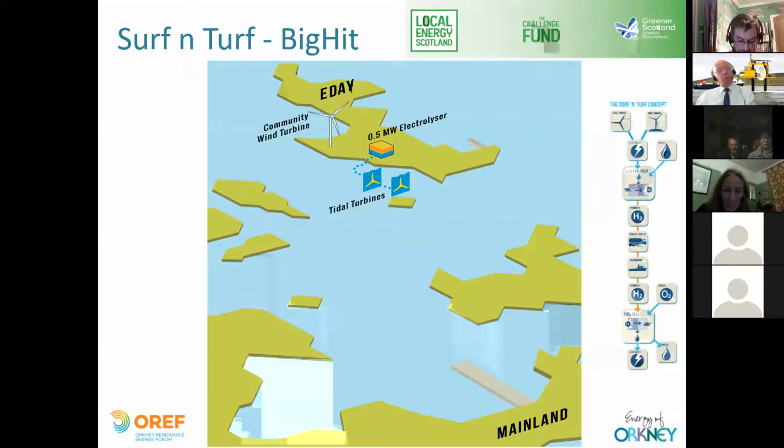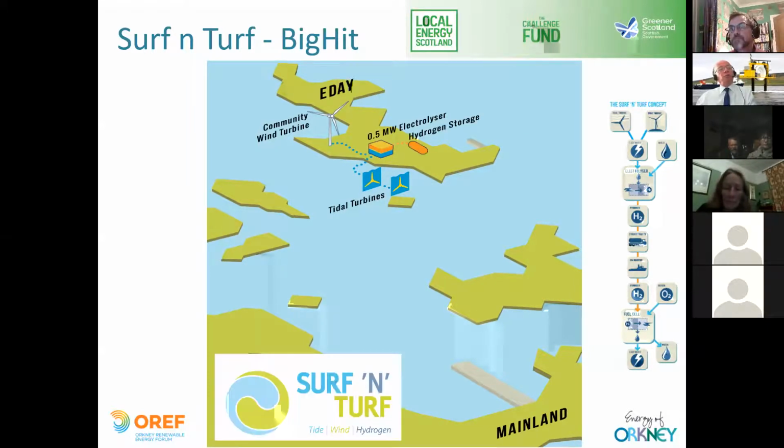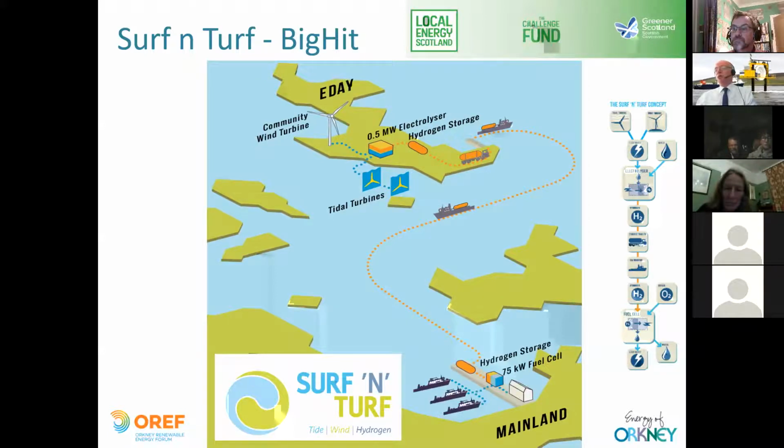I won't have time to talk through the project we're doing with hydrogen, but in short, we're making hydrogen on the island of Eday by bringing in a community wind turbine as well as our tidal turbines. We're taking the hydrogen down to Kirkwall, which is mainland Orkney, where we're turning the hydrogen into electricity to power ferries when they tie up alongside at night. And this is a thing called the Surf and Turf project, which we are working on.